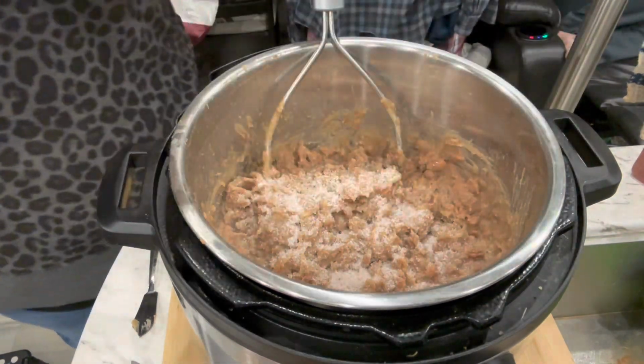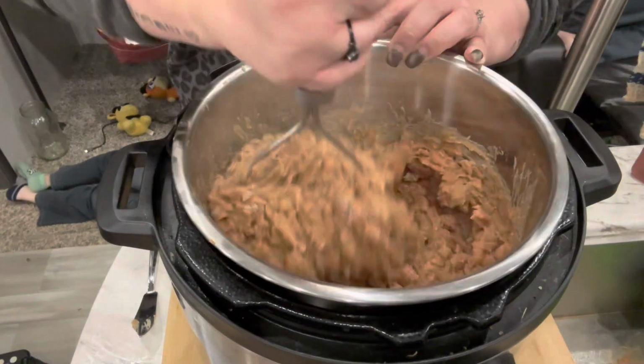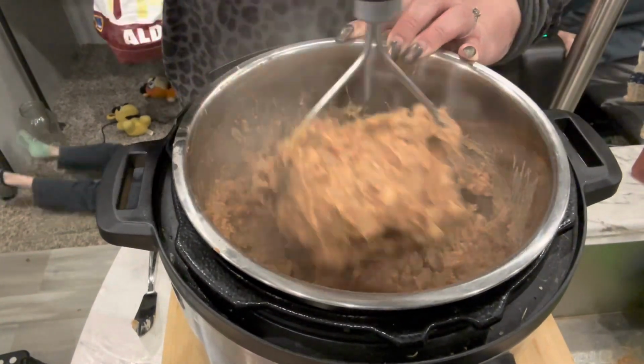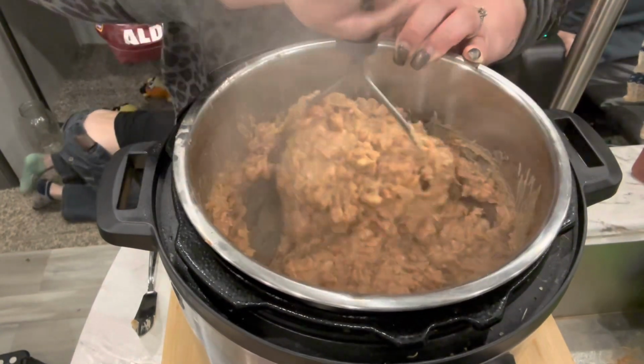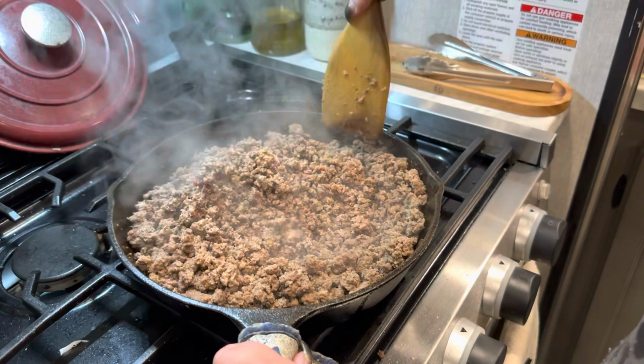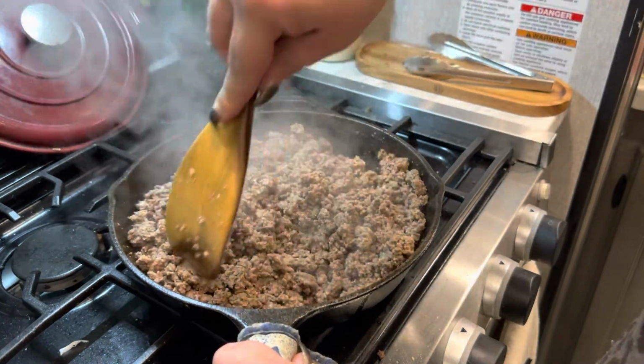I didn't tonight. I didn't even get out my salsa or anything tonight. I just kept it simple. I didn't do anything crazy. I could have done so many more toppings on this. I just didn't. Here's that ground beef about done.